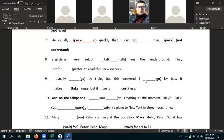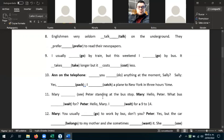Ok. Usually means usualmente es tu rutina, ¿no? Entonces, whenever you encounter the word usually, you need to put, I usually go by train. But this weekend, I'm going by bus. Okay, I understand.